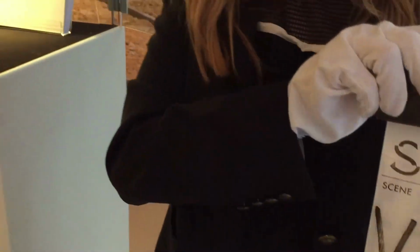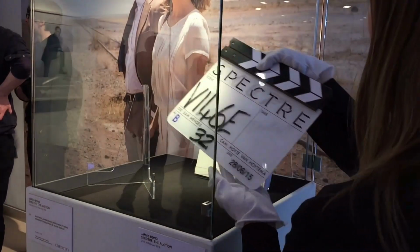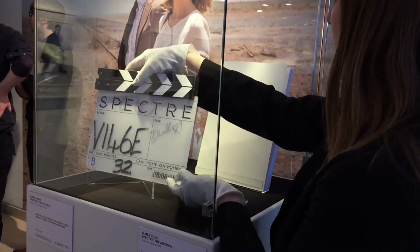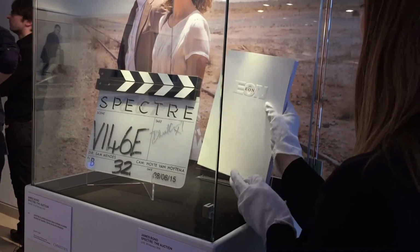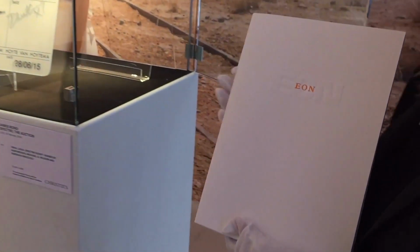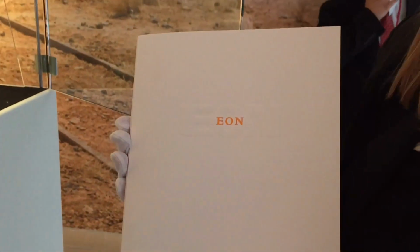And also across here, Jay, as well, you can spot the final legal script for Spectre, signed by Sam Mendes, Michael G. Wilson, and Barbara Broccoli as well. I think it's inscribed with it. If you find this, you've got to hand it back immediately, otherwise you'll be in deep trouble.